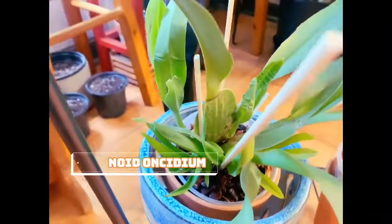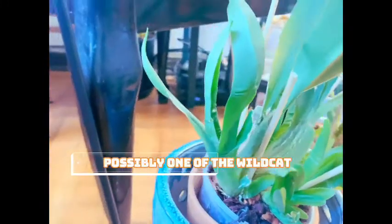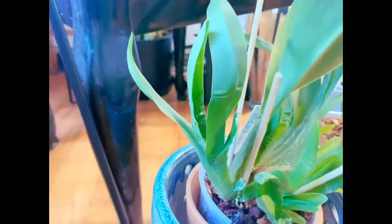Then let's move down to the bottom of our shelf here. This is a NOID Oncidium. She kind of looks like one of the bobcats, but she is finishing off this growth back here. Probably won't get a bloom off of it just because she's in recovery, but she's doing well. Lots of roots in the pot.